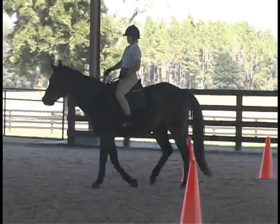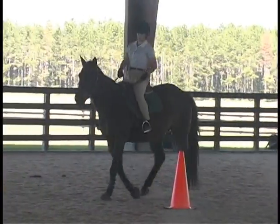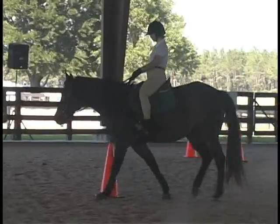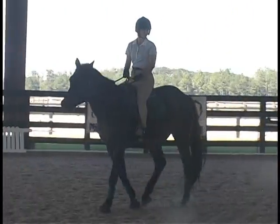Right leg at the girth, left leg behind. Go ahead and actually put your left leg, bend your knee a little bit and put that left leg back a little bit. Yeah, now inside left leg at the girth and right leg behind. Yes, very nice. So Brendan, when you're making that turn, your outside leg, look at me a sec. So here's where your outside leg wants to be, a little behind.